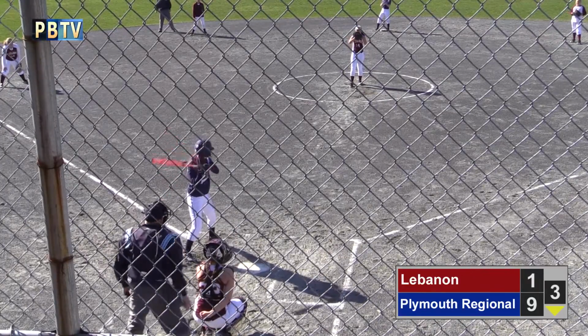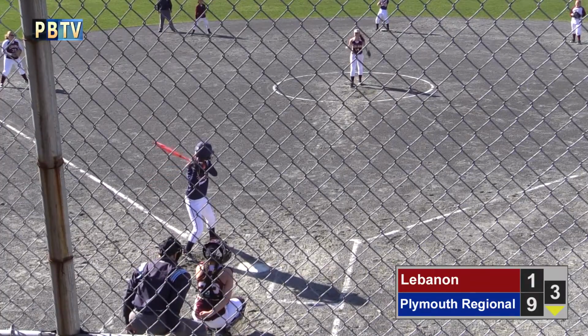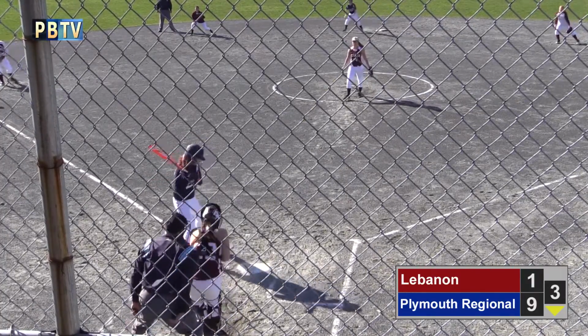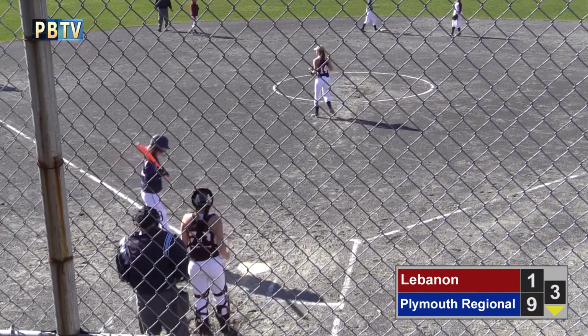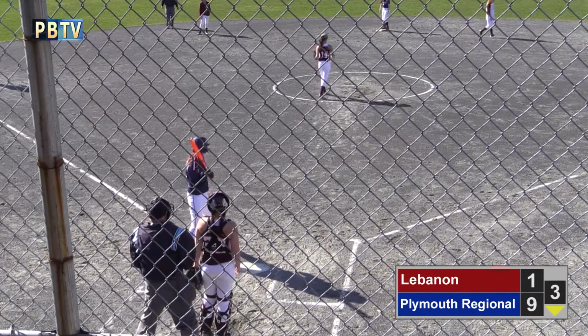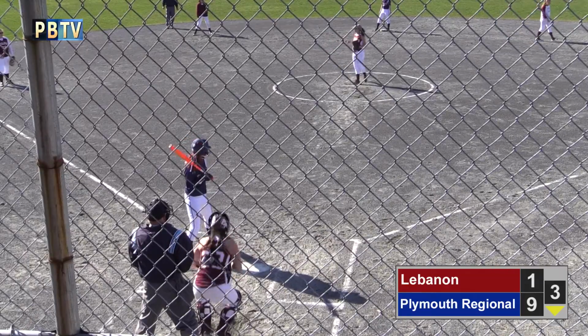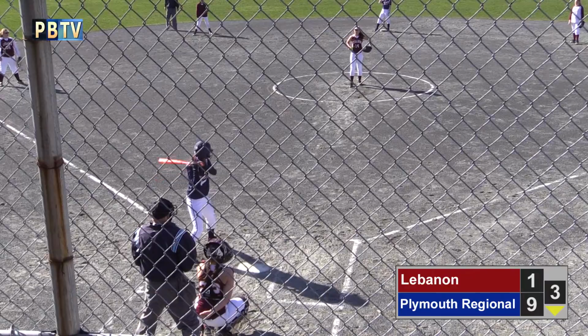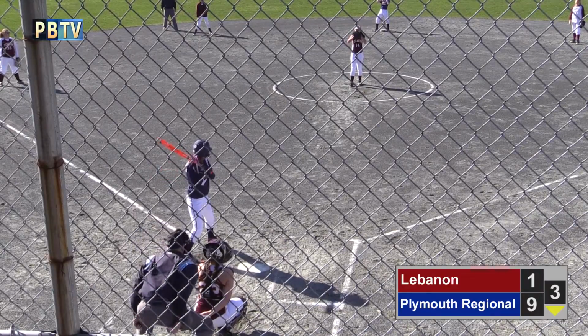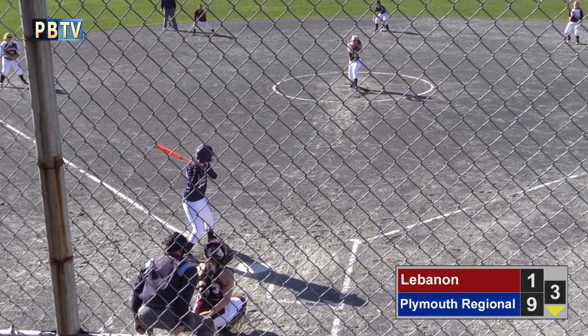Do you think there's any chance for Lebanon to come back? In my mind, the only way that they can come back is they have to make a pitching change. So another ball there for Allie Carey. How many strikes did she actually pitch this inning? Oh, probably maybe 3.